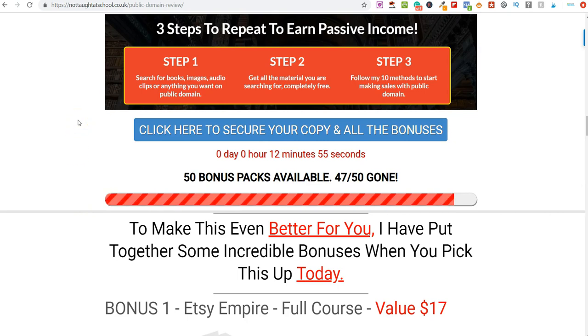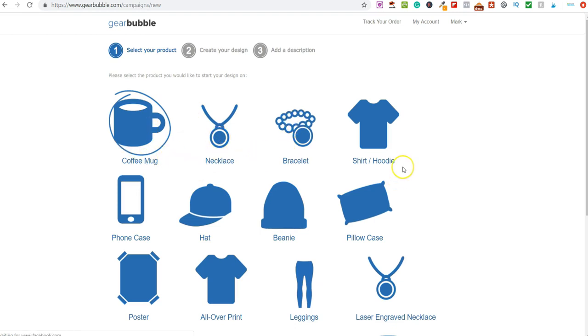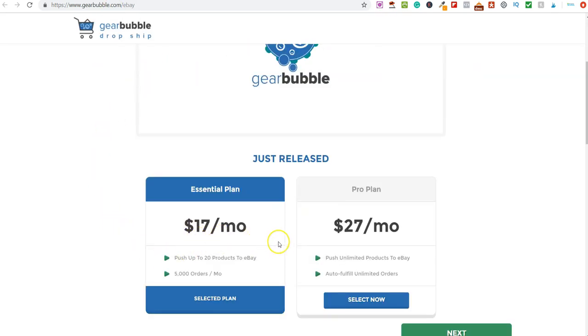So just to recap, we're going to pick a niche. We're then going to download images, slogans, phrases, etc. We're then going to come over to Gearbubble. We're then going to basically click on launch a campaign, click on traditional, and then you're going to decide whether you want it on a coffee mug, necklace, bracelet, etc. Create your design. Once you're happy with your designs, you can then upload them onto eBay, Amazon, Etsy. You can market them on Facebook, Amazon, Pinterest, wherever you want to, and then you will earn every time one of these sells. And as I've said, if you want to fast track it, you can use this here, which is the dropship program on Gearbubble, which integrates everything for you.